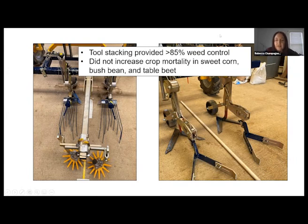So we found that tool stacking, so using our finger weeders and then coming back into the field and using our ridgers, gave us more than 85% weed control. We tested this over 3 years in 3 different organic vegetable crops: sweet corn, bush bean, and table beet. And even though we have crops here that represent a large seeded crop with the corn and then a very small seeded crop with the beet.